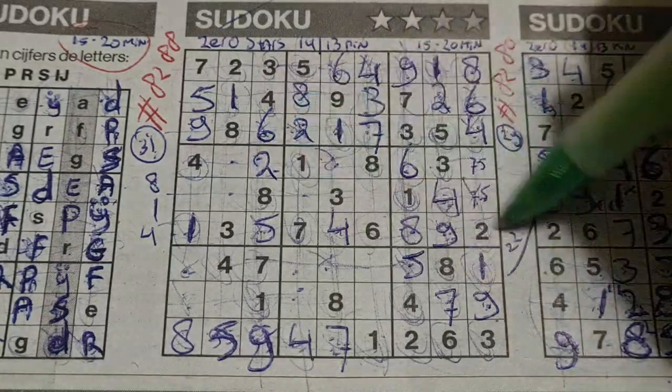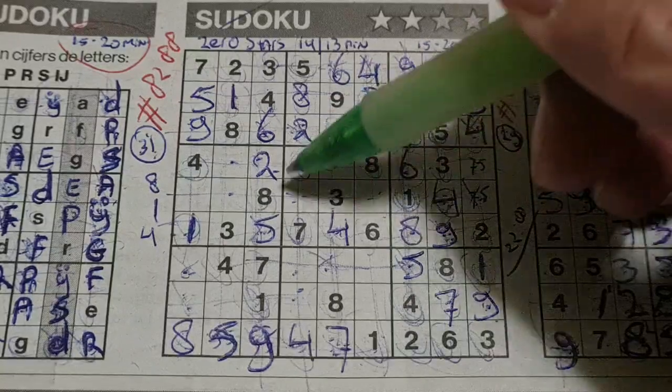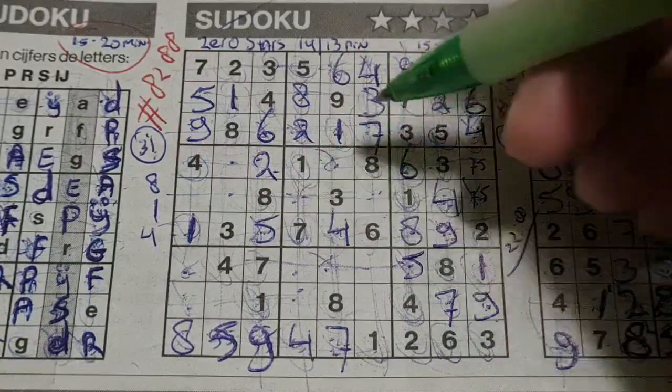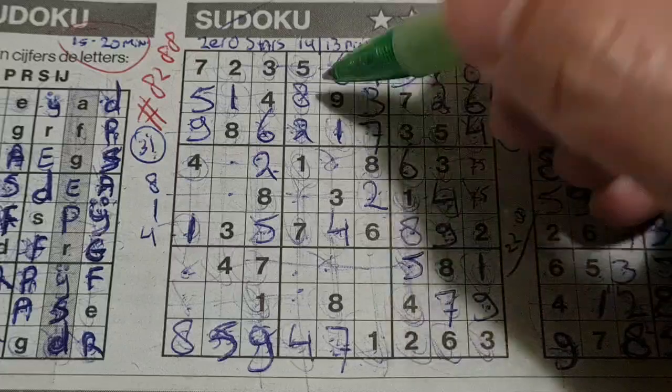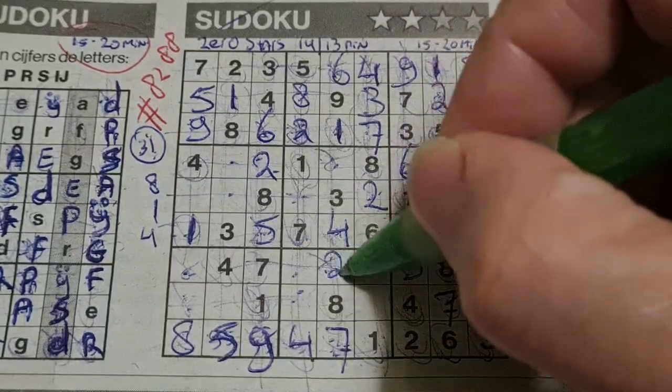Then we have a 2 in this row, 2 in that row. So the row between, the middle row, the only 2 places left, the 2 should be here or there. We have a 2 in this column, no 2 there, 2 should be here. 2 in this column, 2 in that column. So the column between, the middle column, only place left, the 2 should be there.